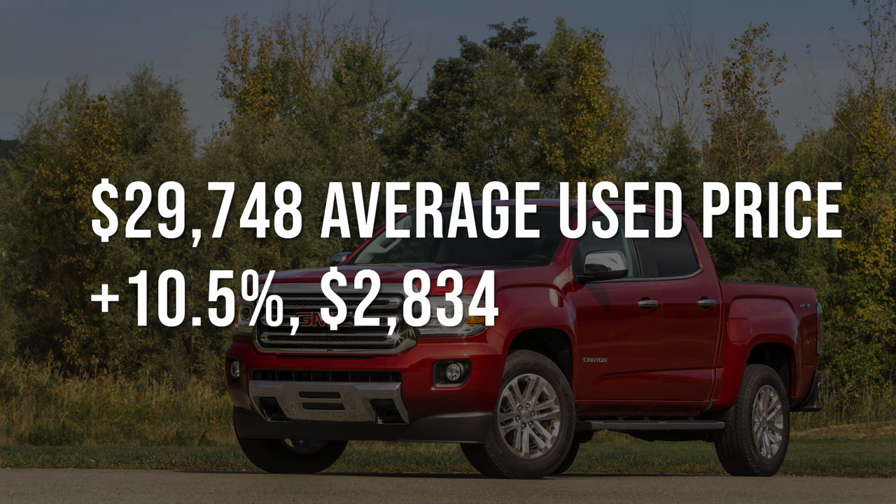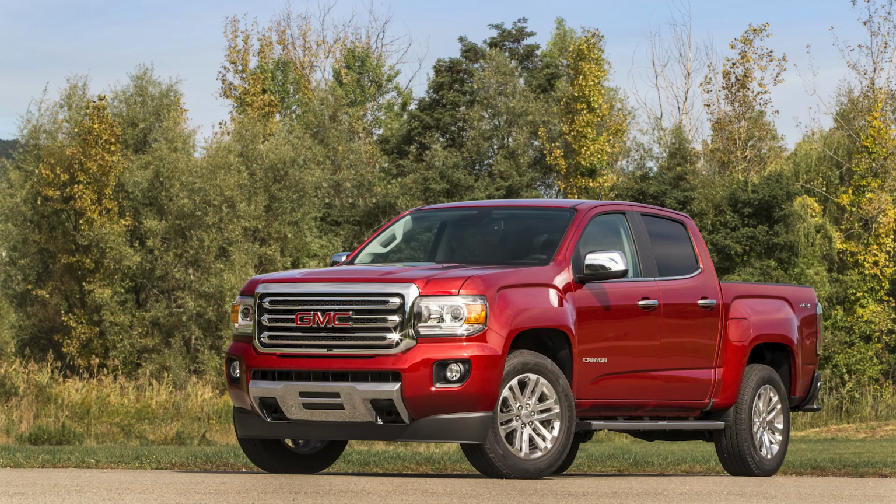But we'll keep moving along and get to number 13, which is the GMC Canyon. This comes in at $29,750. Price change year over year is $2,800. 10.5% is the percentage change. Now this GMC Canyon, like the Chevy Colorado, is getting a little bit long in the tooth. It's been out there for a while. They do have a new AT4 package to make it more off-road capable. So there's a little bit of excitement there, some changes, but not a whole lot.